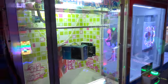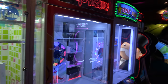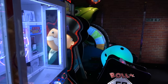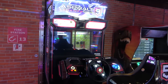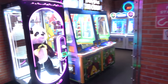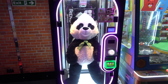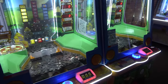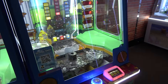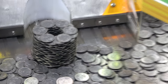We saw people playing this for a while yesterday, trying to win themselves a Nintendo Switch. Got a big Monopoly game, Big Bass Wheel, racing game. Nobody has won the Giant Panda. I don't think I've ever seen a giant panda in a machine before. Angry Birds Coin Crush is a pretty fun game as well. You get the big giant tower of coins like that. Obviously you want to hit that and hit the Mega Jackpot.